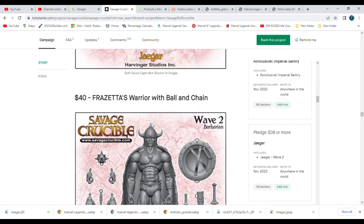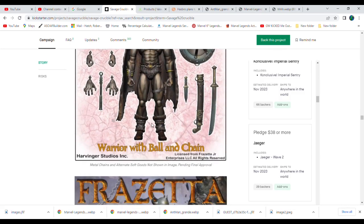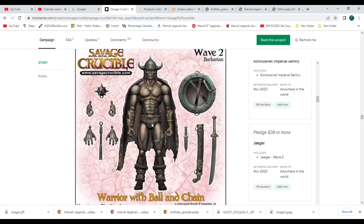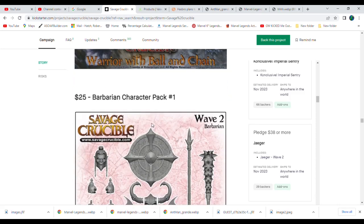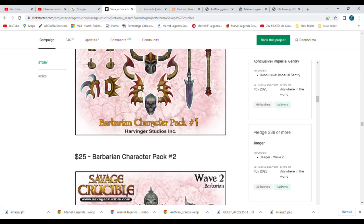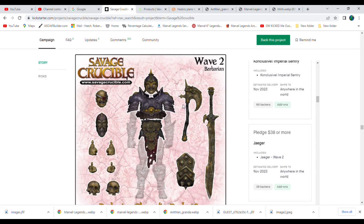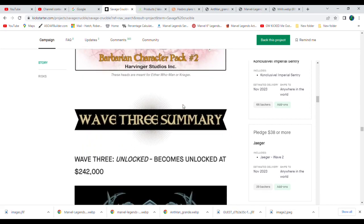Freshetta's warrior with ball and chain. So much so. I mean, it's just unreal. I'm pretty sure there's a battle axe in here somewhere that you could probably give him, and a big sword. So, yeah, there we go. Give him that axe and that sword, you got Conan. I don't think it's an out and out copyright, but yeah, they're doing it.